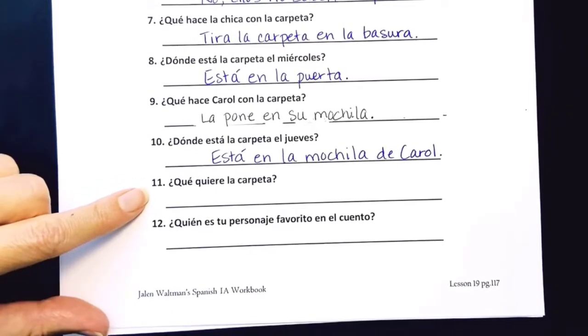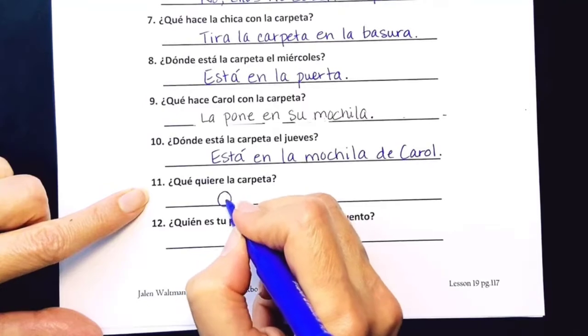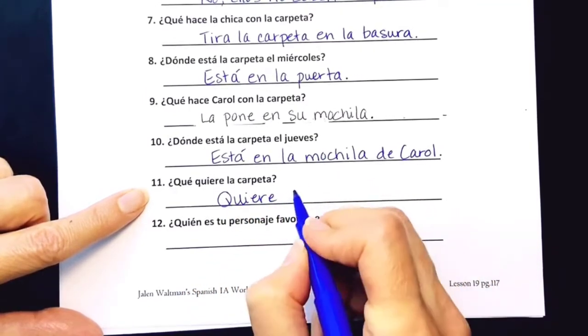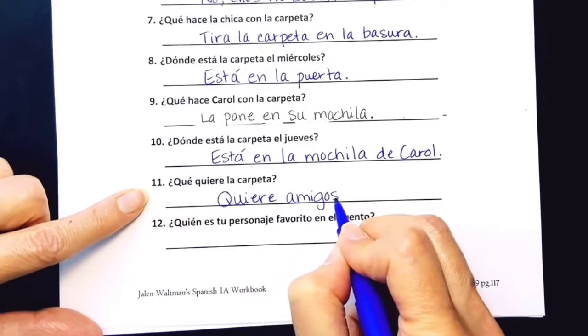Número 11, ¿qué quiere la carpeta? What does the folder want? Quiere, it wants. What does it want? How do you say it in Spanish? Amigos.